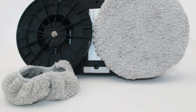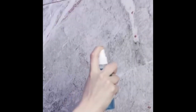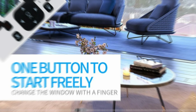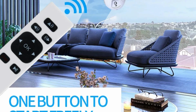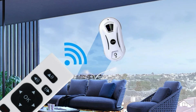The PuRuiKai ultra-thin robot window cleaner is perfect for busy households looking for an easy and reliable way to maintain clean windows. Its efficient power usage, extended cord length, and ultra-thin design ensure it can handle even hard-to-reach areas. With remote control functionality and durable materials, this robot window cleaner is an essential tool for keeping your home's windows gleaming effortlessly. The next is number 2.